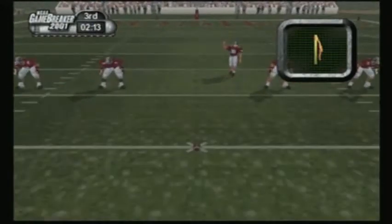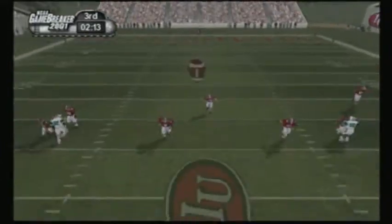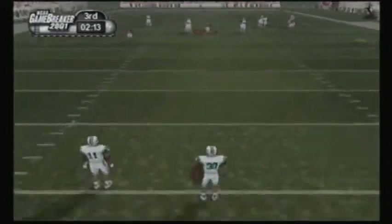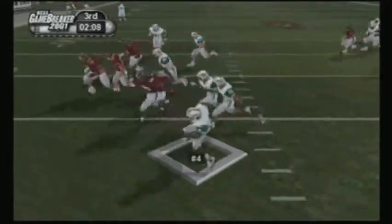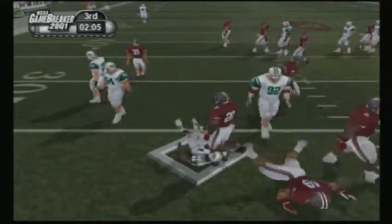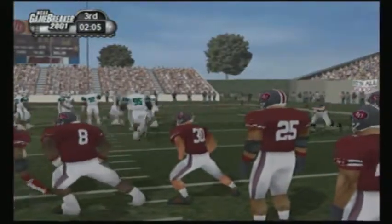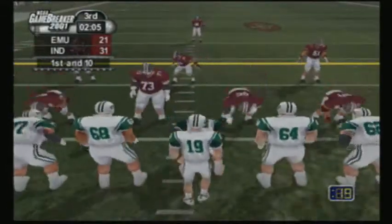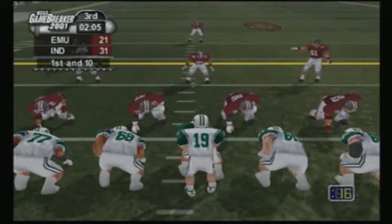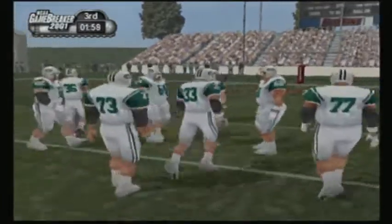Eastern Michigan will receive the kick. Number 30 kicks it deep. At the 25-yard line. Red 45. Hot. Hot. Inside handoff. Nowhere to run, nowhere to hide, young fella. Better luck next time.